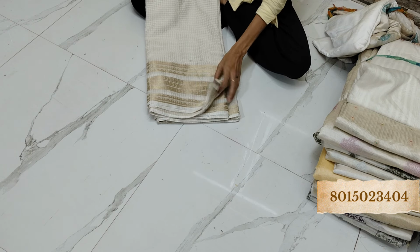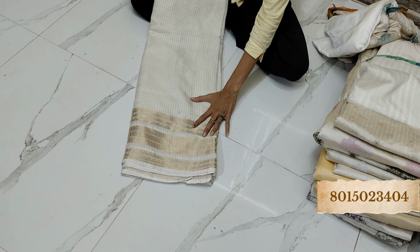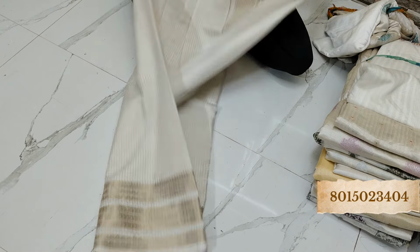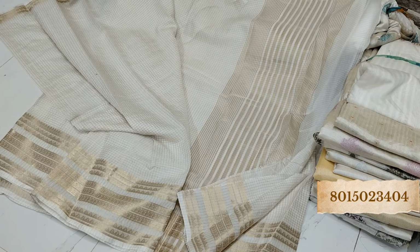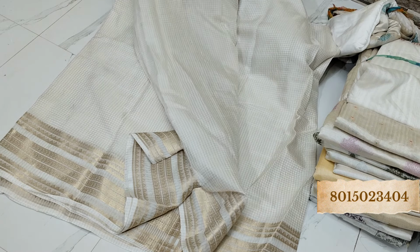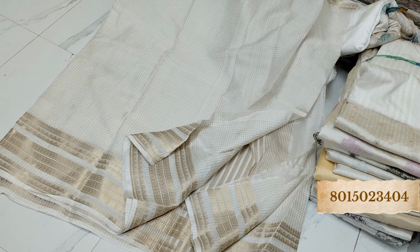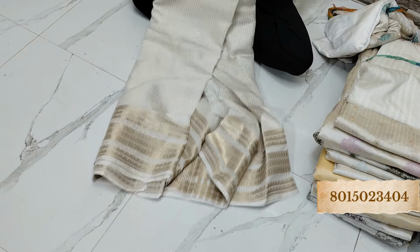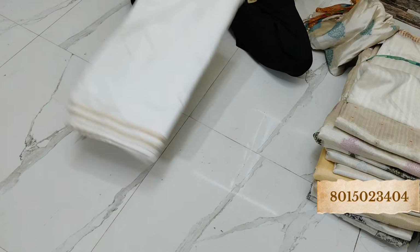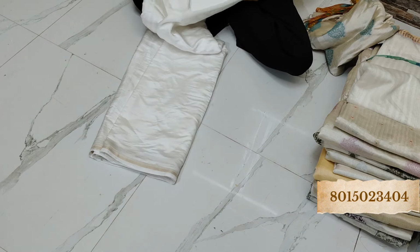So this one is again different. We will name it triple layered big broad bordered saree. Look at this. This is a pallu and this is a blouse piece. There could be a blouse piece. This is running, so I don't know whether there is a blouse piece in it or not. It's all your luck. Wow. And raw silk.